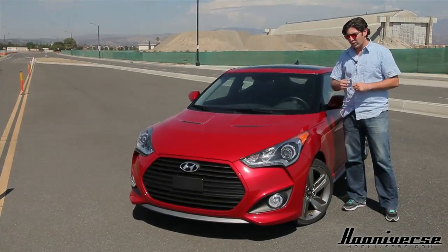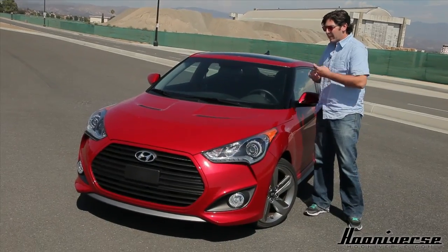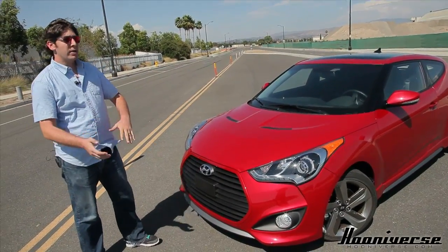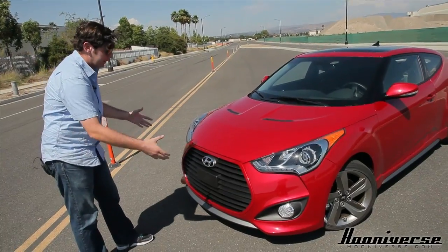Thankfully though, for 2013, they've given us the Veloster Turbo. More aggression, and perhaps it's ready to finally fit into that tracksuit. So it's clear on the outside that you're looking at a slightly more aggressive car than the already good-looking non-turbo Veloster. For 2013, you've got the big family face.